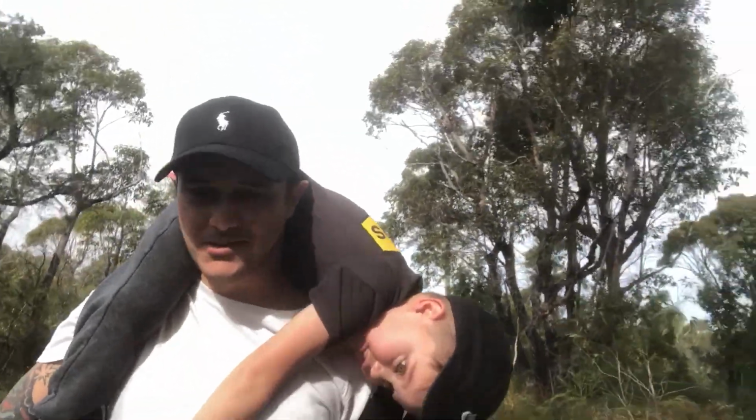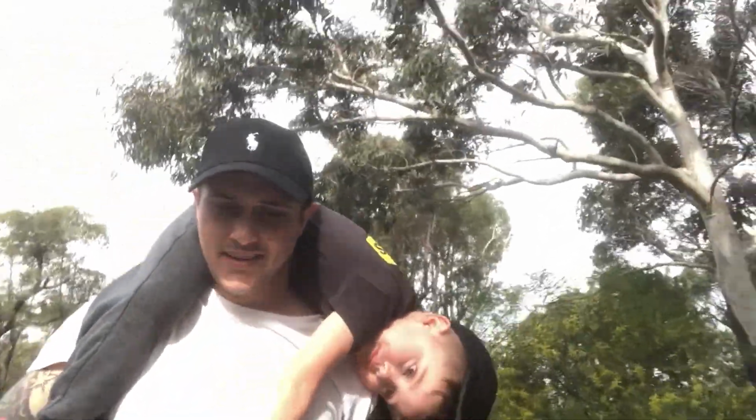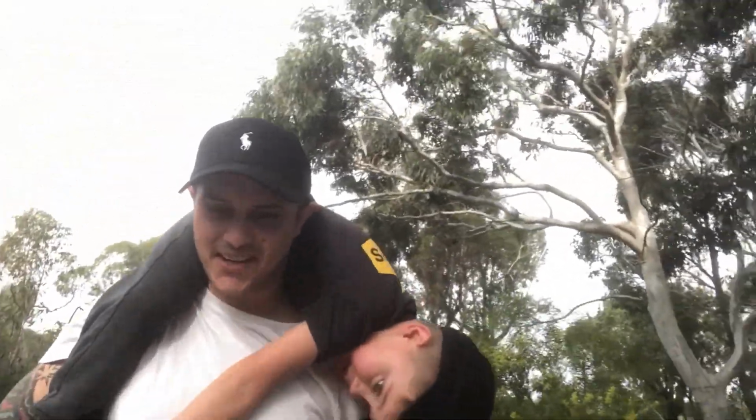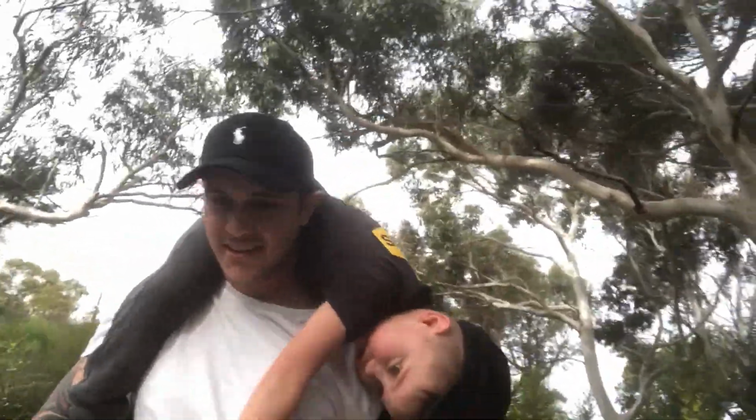Well. Told you I wasn't going to cave and I caved. Still probably about 1.5 kilometres to go. Someone's decided that their legs don't work. So it looks like I'm carrying him the whole way back to the car. God damn it.